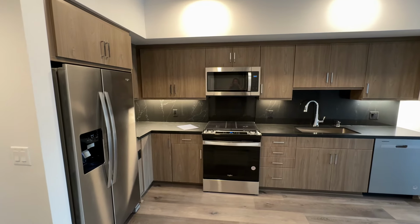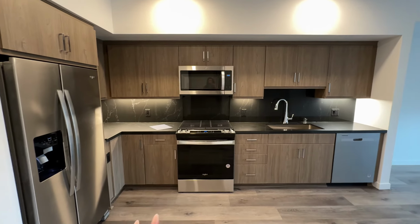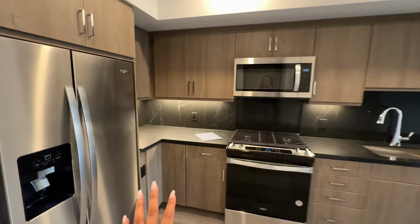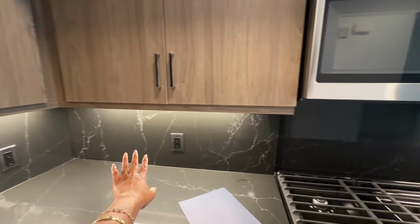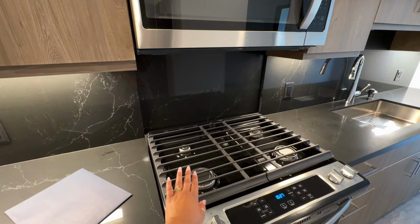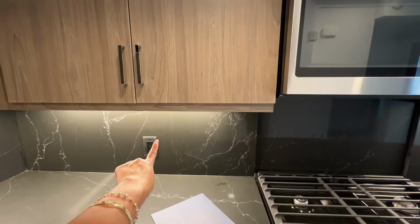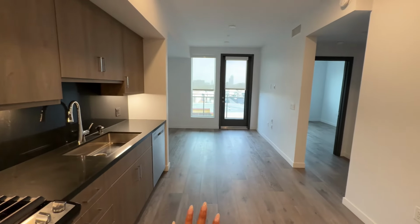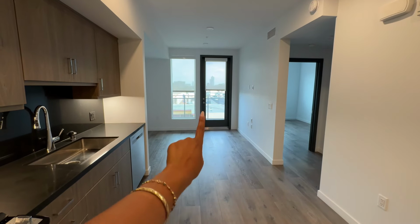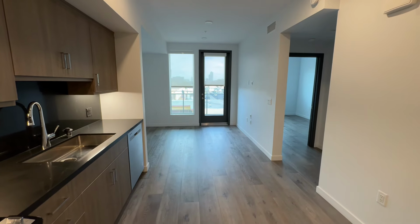So beautiful. I love like the medium dark wood. My favorite part about this kitchen is, again, the finish. The countertops, the backsplash, and then a gas stove. I miss a gas stove so much. So beautiful. The lights under, very necessary. And then when you pan over, it's an open layout. So living room, that is a balcony, but I'm not gonna go out there because then that'll give away my location, and you know, we don't do that.